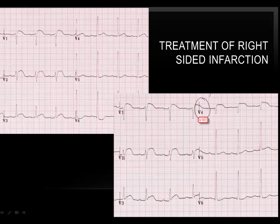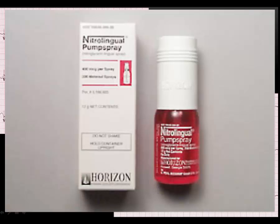Some services allow for nitro drips or infusions at a start rate of 5 micrograms per minute to allow the benefits of nitroglycerin without the drop in pressure with higher doses. Nitro spray or tablets are absorbed at the rate of 200 micrograms per minute.